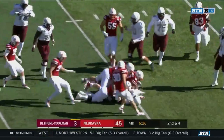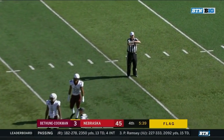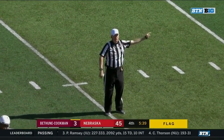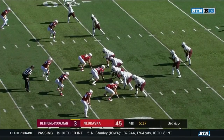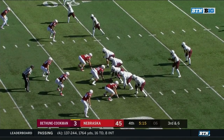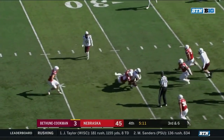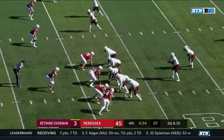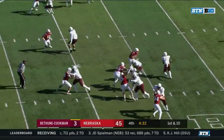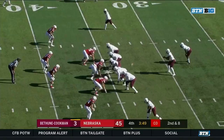And he takes the handoff. And there's a flag here on the play. Delay of game. Offense. 5-yard penalty. Still third down. Brought down with his jersey, so you've got a couple of teams in. An ankle tackle.